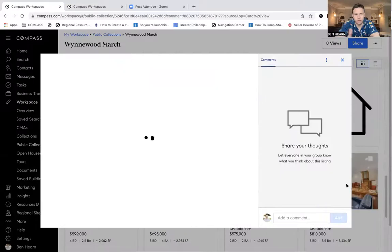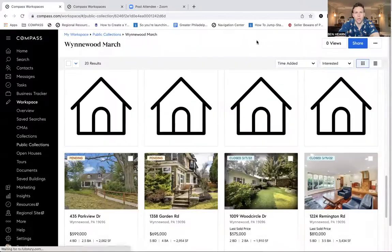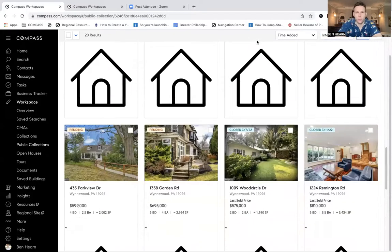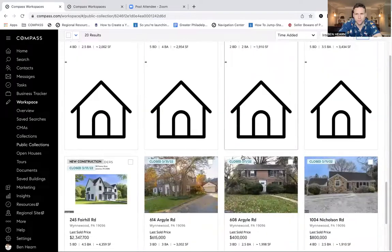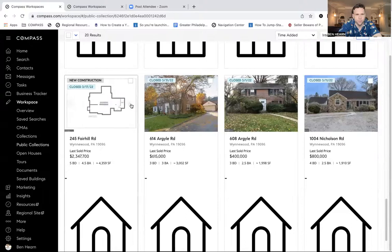1224 Remington ended up closing at a 10. I believe they had to drop the price a decent amount, 17%. So yeah, you can't just slap on any old price. We try to say that. 254 Fair Hill closed at 2,347,700. That's new construction. That's going to be a gorgeous home.